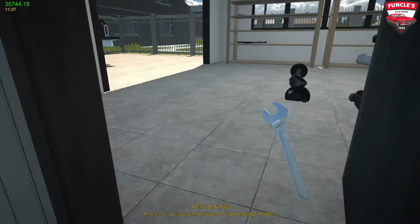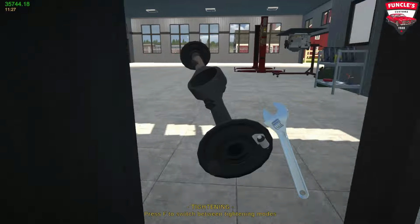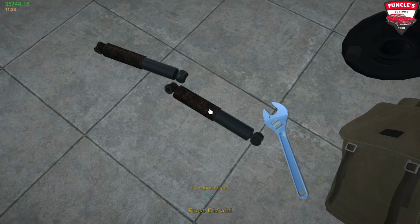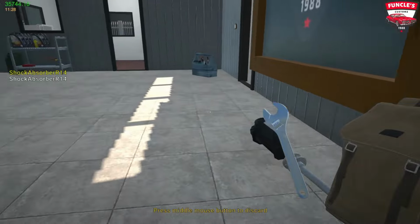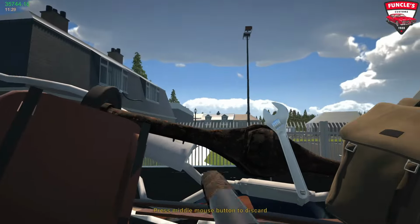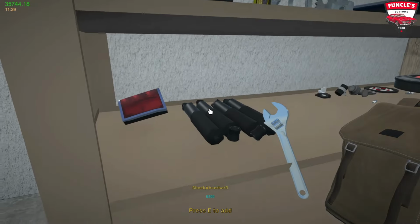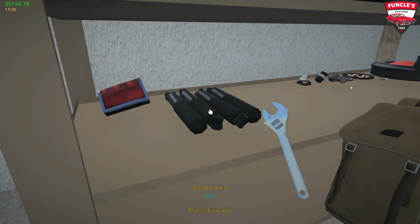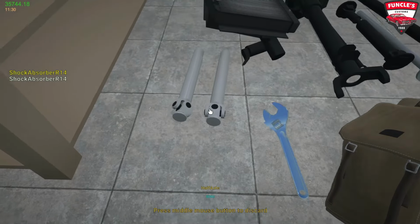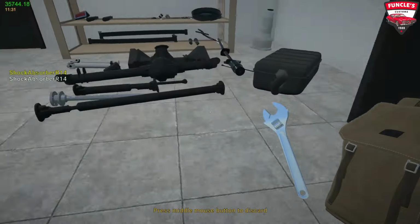Alright, and then we'll grab our axle over here. Alright, and then we'll start bolting parts onto this thing. Let's just put these in a backpack quick, and we'll carry them over here. Alright, and then I think what else do we need? We need our new shock absorbers. So this is a rear one and that's a rear one. Alright, so we are going to install all the rear parts first.